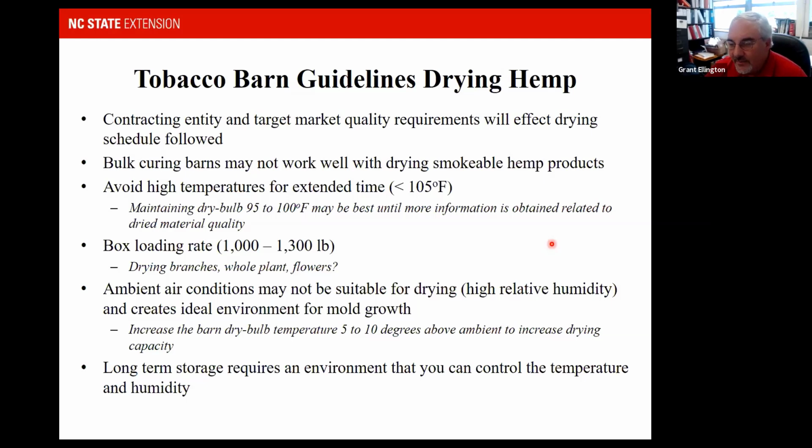And I have been seeing temperatures that certainly do not exceed 90 degrees Fahrenheit, and that may be difficult in a bulk curing barn, particularly with the ambient conditions you may be dealing with. And it may require some dehumidification systems or some other infrastructure may have to be added if you want to use a bulk curing barn for the smokable hemp products.